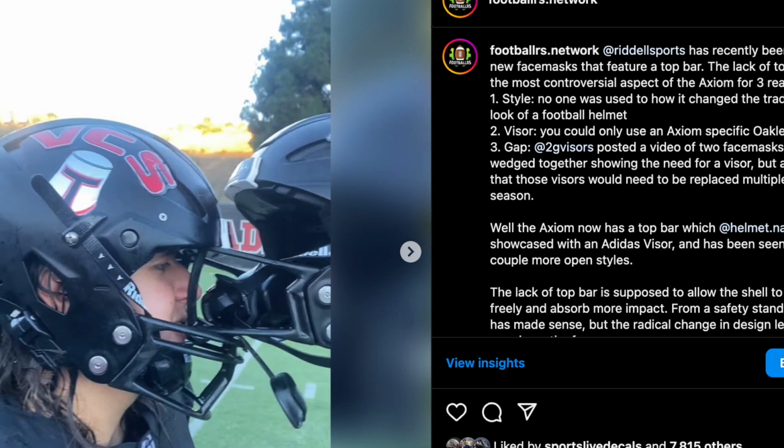Now, it's not just looks. Having no top bar did cause some problems that they found out throughout the year, and now Riddell is going back on that and adding a top bar to the face mask. The reason I'm excited for this is because adding that top bar will help finally pass that eye test for some people, let the technology and the safety side stand for itself this season, and hopefully see more NCAA and NFL guys test it out, and that way we can get better and more accurate results on how it compares to other helmets.